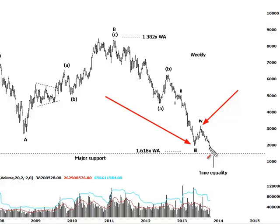So the mere fact that this prior pivot low has been penetrated means we're going to see a 5-wave movement down from these highs, and ideally we should come down to the 1.618 projection of wave A, which coincides with the next major multi-year area of support. So in regard to the larger degree structures, nothing changes.